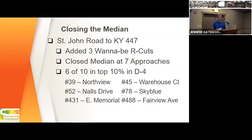So of those 10 intersections that we impacted, 6 of those were also in the top 10 in District 4. So if you're keeping score at home, that's 6 there, and the 5 earlier. So you got 11 of the worst intersections in District 4 from a crash standpoint that were dealt with on this project. A lot of them in the top 2%.